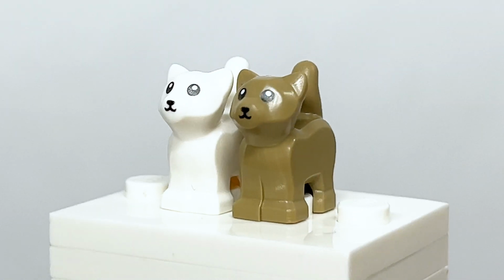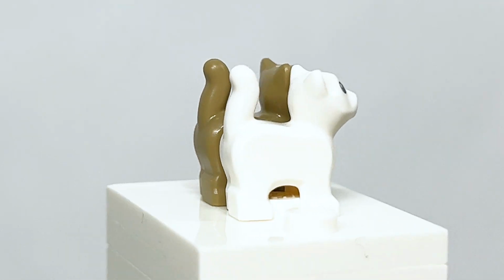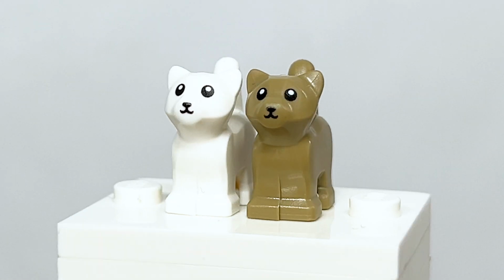Also included, again, are the two little kittens who are adorable. I love the dark tan kitten. That is brand new for 2025.